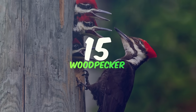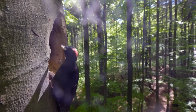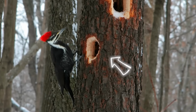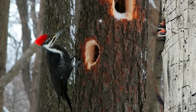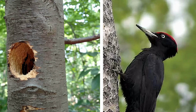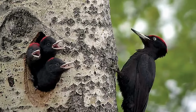15. Woodpecker. Starting off our list, the woodpecker could give any carpenter a run for their money. These birds aren't just randomly attacking your favorite trees. They're busy crafting the ultimate nursery for their young. Woodpeckers have a simple yet ambitious plan. Find a tree, make a hole, and call it home.